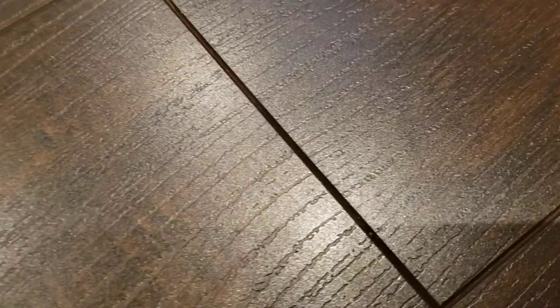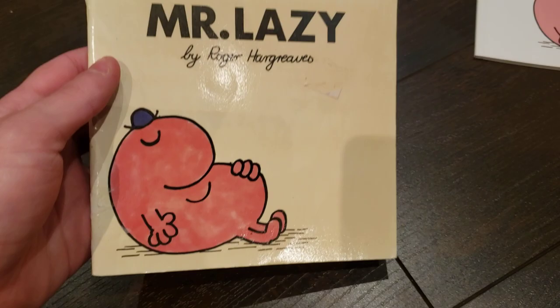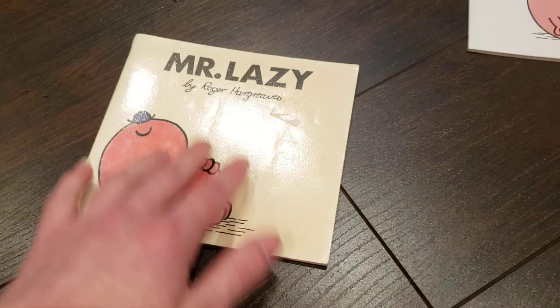All right, next one. Two copies of Mr. Lazy. Right here is the original 70s version, and right here is the reprint version. First, I'm going to show the original 70s first. Yep, and here's the reprint version.